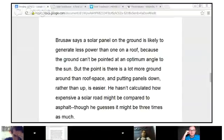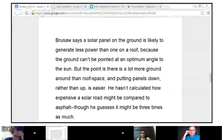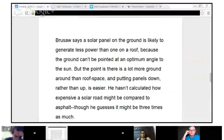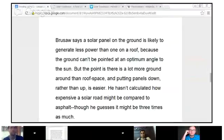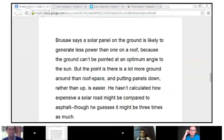So it's different in this case. He also mentioned that they didn't calculate the expense of a solar road, because if you compare the expense between asphalt and solar, it's very different. Asphalt is just something we don't need, and we have it after we take out gasoline and other kinds of petrol, so we just use it on roads. But solar, no, it's another kind of technology, it's advanced technology, so it's expensive. So here's the point. Right, exactly.